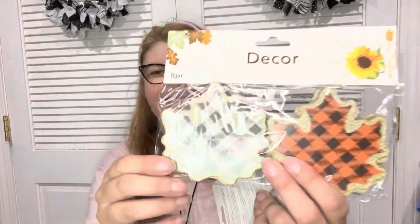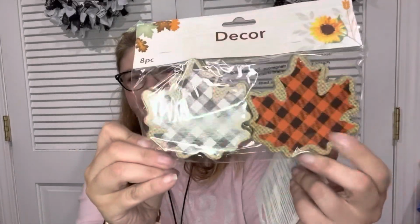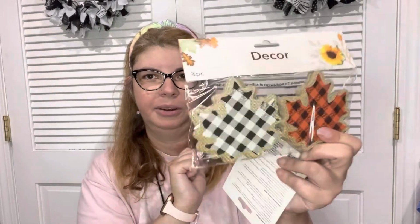Then I found these. These are definitely not new, but I love the buffalo check. Not into the orange so much, but maybe I'll alternate them or something. I don't know, but these are really cool. And they're plain on the back. If you wanted to do something else on the back, you could.